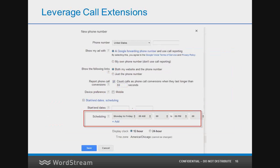While you're at it, since you're creating a new mobile ad, you might as well leverage these new enhanced campaign call extensions. Call extensions existed before enhanced campaigns, but they've gotten a lot more powerful. Specifically, what's being added is advanced scheduling capabilities.